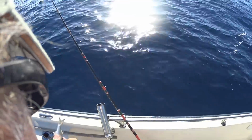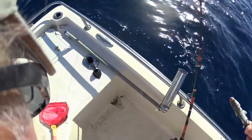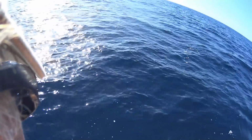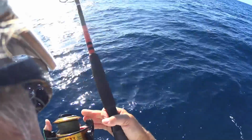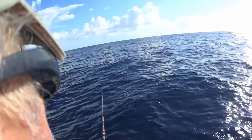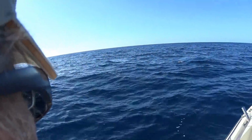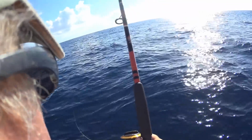All right, guys, we have made it out here. We're about 35, 36 miles out at a place called Long John's. I think we're in the middle of it. And I've already seen, I am pretty sure there's some baby mahi, peanut mahi down there. I am not absolutely certain that's what they are, but there's a lot of them. And we're in a little bit of wind, more than I thought we'd be in, but it's supposed to be lessening as the day goes on.